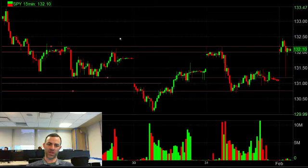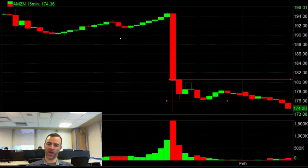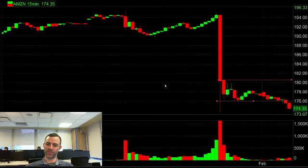I'll start with AMZN just because it's one of my favorite stocks over the years, and one of the better momentum stocks. Actually, for the amount of moves, it has a pretty good spread. Not for all traders, but for guys with more than a year of experience. But let's talk about this. I'm sure this is on a lot of people's minds.